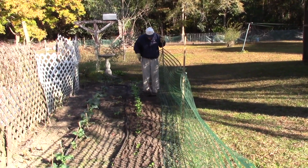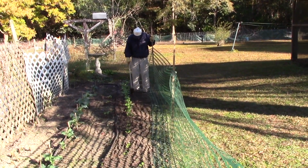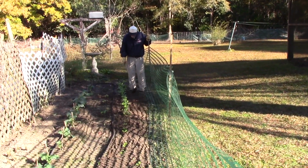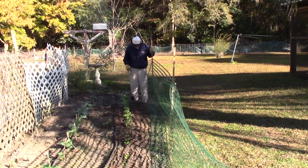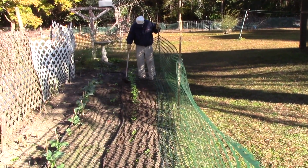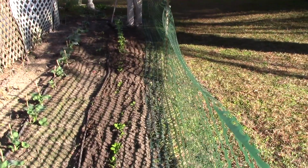Ari's doing a little hoeing in the garden this morning. It's about 9:30. We had another big frost last night. It was about 28 degrees. He's in the rutabagas right now. Looks like he's already got the spinach.